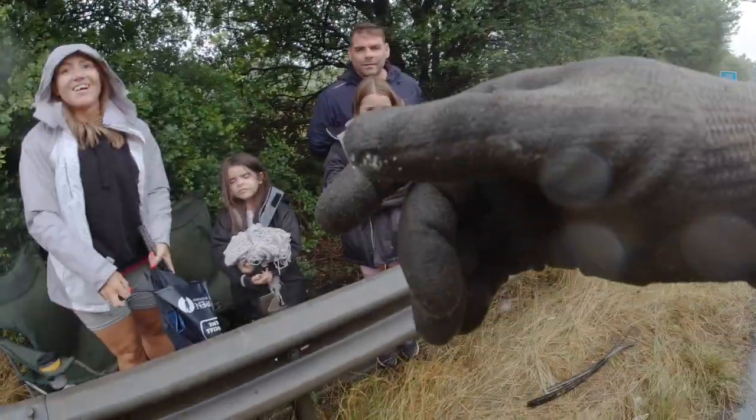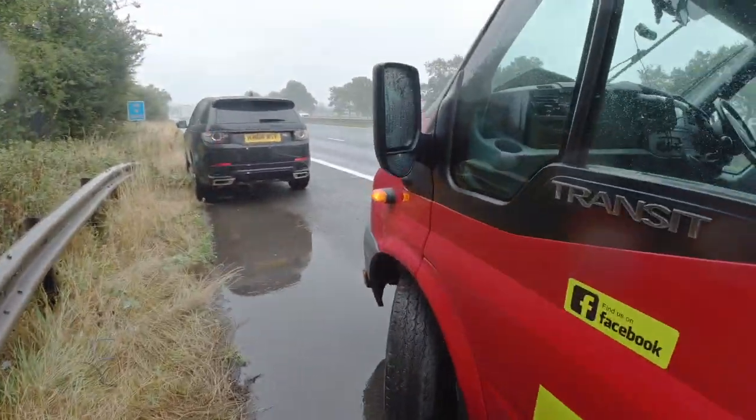Right, you want to put your chairs away? I'm assuming they're yours, aren't they? Yeah. Then we'll get loaded up.